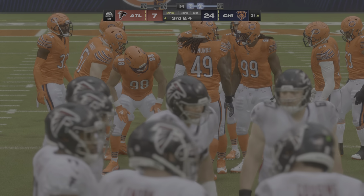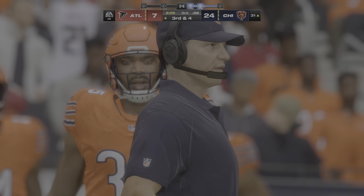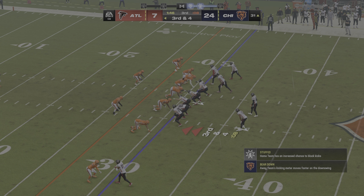Not too many offenses want to turn down long drives, but when you're down what they are, they've got to pay it off with some points. This offense in desperate need of a conversion as they come up on 3rd down.